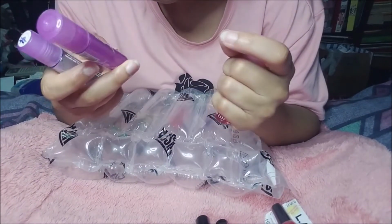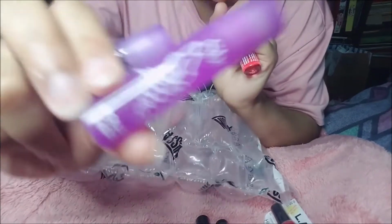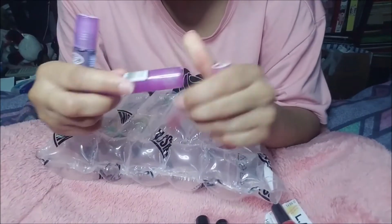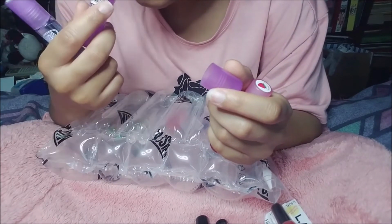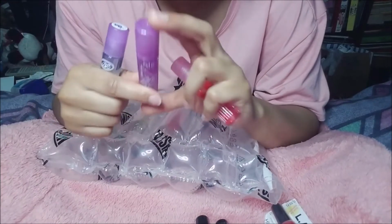And I have this one. This one is in a different brand. It's called She Makeup. This is in the flavor grape, and this is the one that I actually tried already. That smells so good. It smells like grape candy. Yeah, so good. I think this is probably going to be my favorite one.